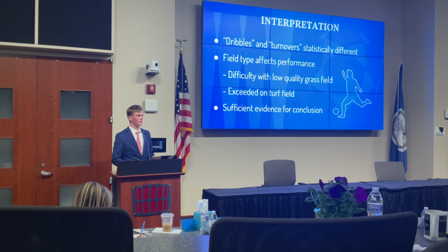At the 0.05 level of significance, there is sufficient evidence to conclude that the quality of a soccer field affects the technical performance capabilities of soccer players.